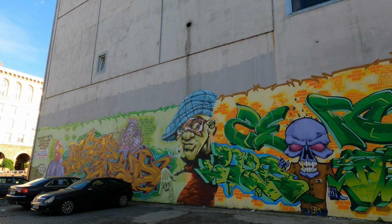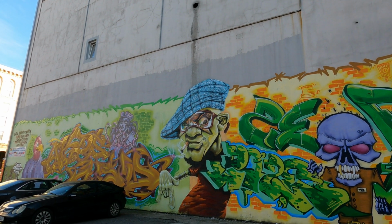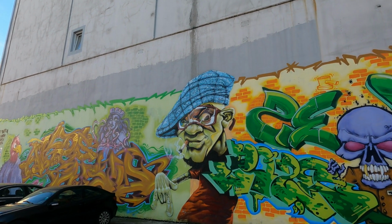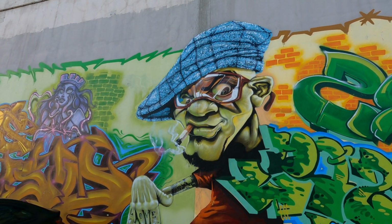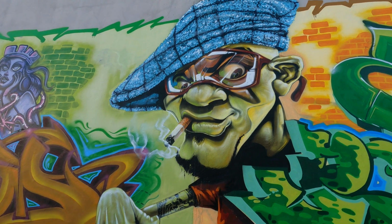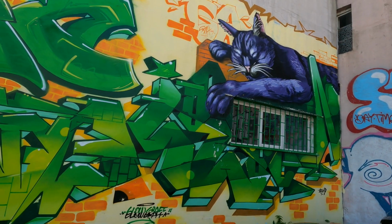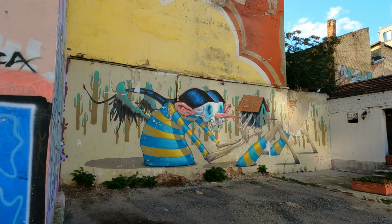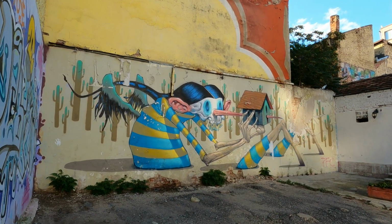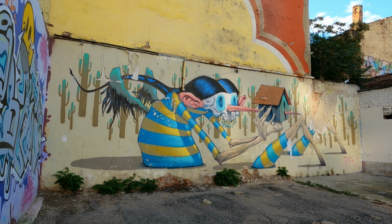This wall was completed in 8 hours and it's full of symbols. The eagle on the left is a symbol of the Eagles Bridge. In the middle you can see the statue of Saint Sofia, and on the right side you can see a cat, which is a symbol of the Lions Bridge. This mural is the work of Bosco. He is among my top 3 Bulgarian graffiti artists.